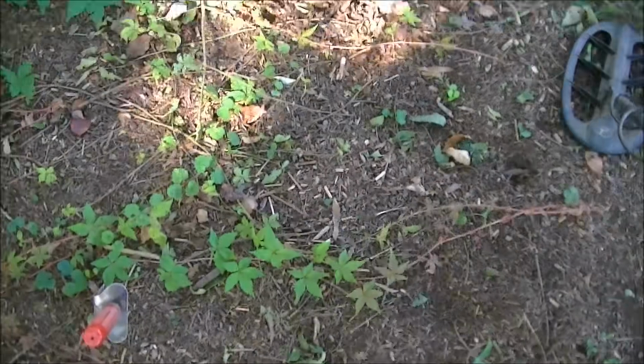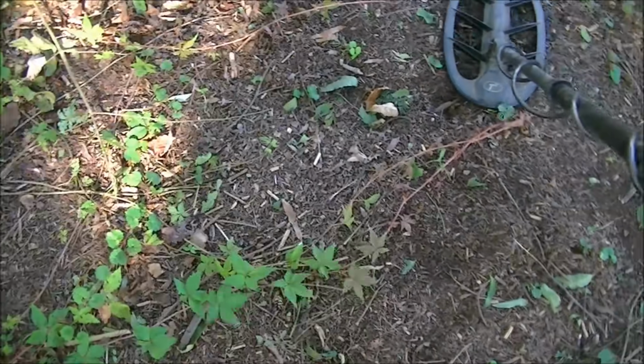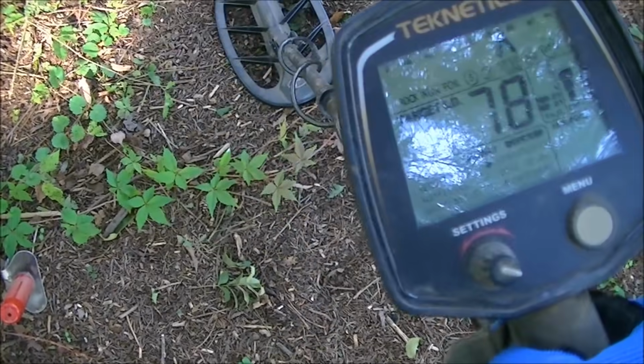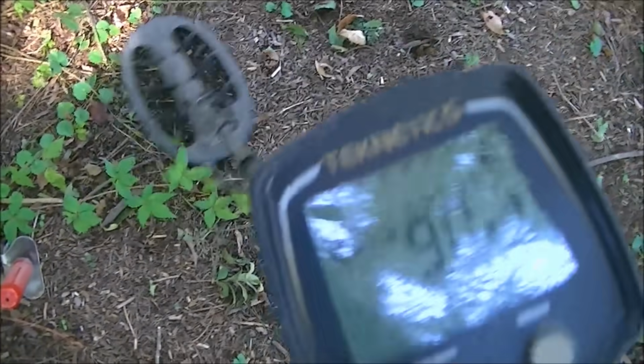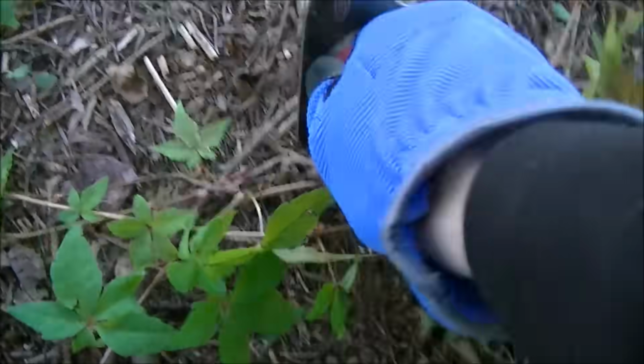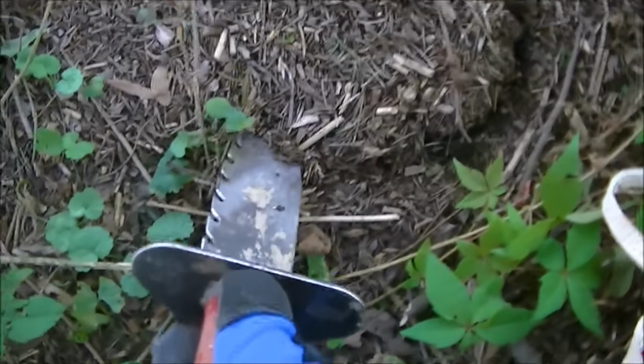So I've been working on picking up some pottery, and I found a broken piece of a really old Pepsi bottle. And there's not a lot of high tones here, but check this signal out. Now I'm not sure if this is just going to be a junk target, but very high conductive, coming right around 90. And it's not like a super huge target. So I figured we'd try this one live.